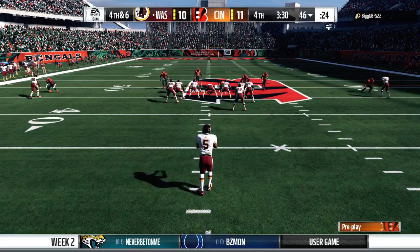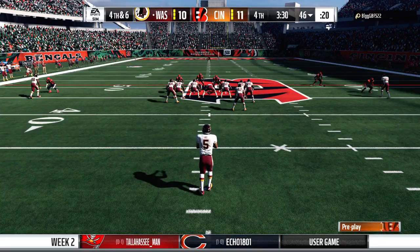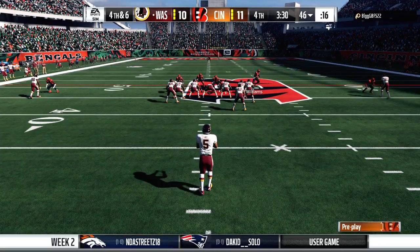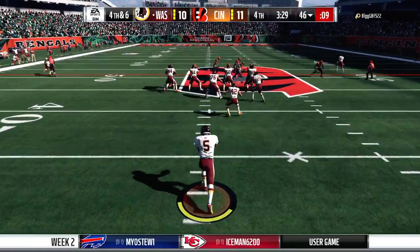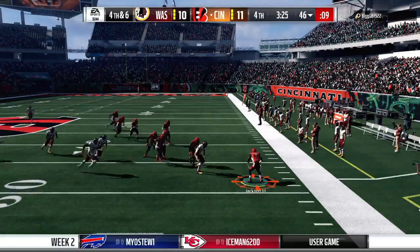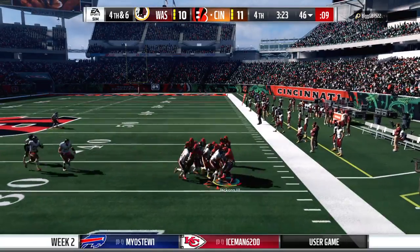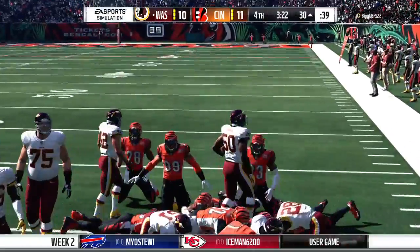Here's Tressway now as he's on to punt for the first time this afternoon. He was only asked to punt once in the victory last week as he sends this one away. And the Redskins scoop it. And now hang on here.